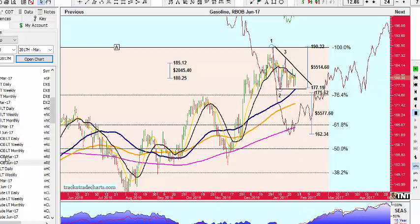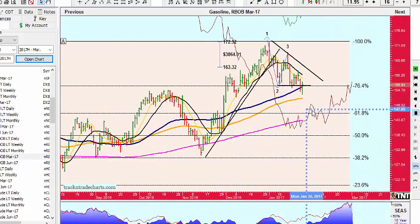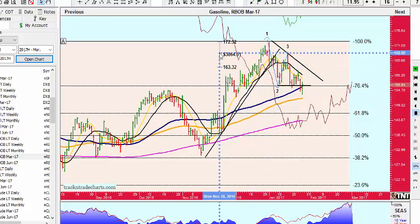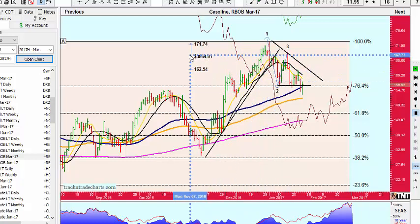If you go back to the March contract, we've got these 1, 2, 3 patterns forming, and we've actually broken out to the downside already on the March contract. And there was a little tiny 1, 2, 3 here, which was this move right here, and that has already paid off at around $3,800 a contract.